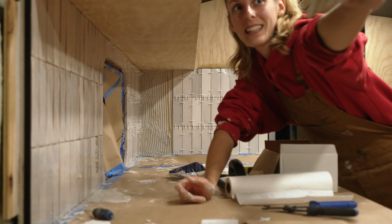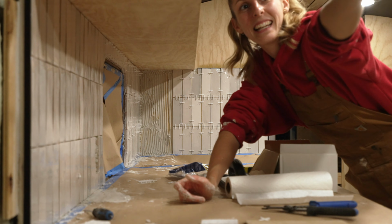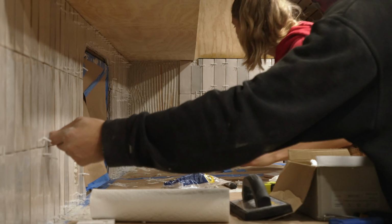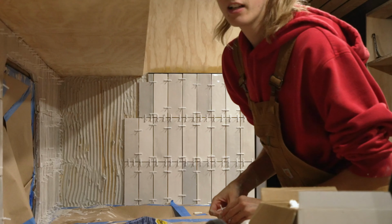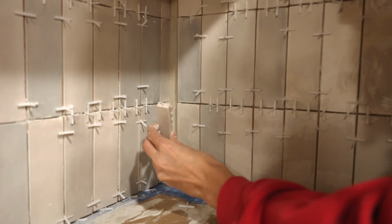Can you cut these, please? Thank you. Running out of spacers. Good thing it's taken us pretty much all day and the beginning's already dry.